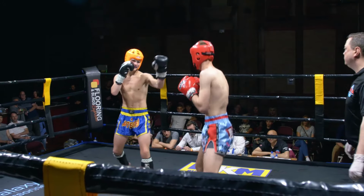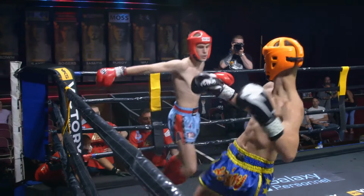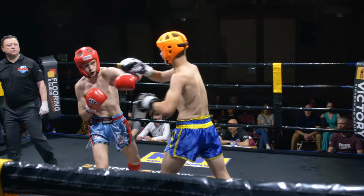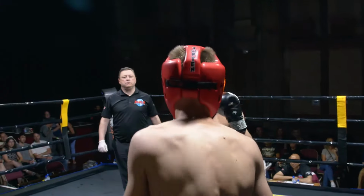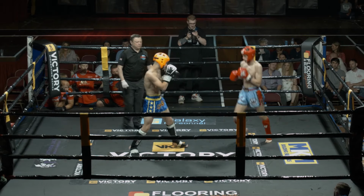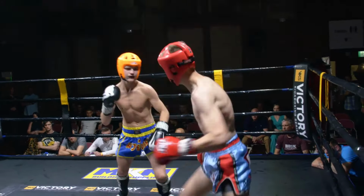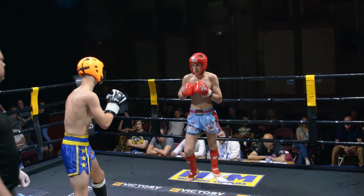HAMMOND doesn't look like a debutant to start. No, Alfie's moving really nice in and out. Nice angle created there for his kick so that he could get his right hand off. Almost like the right low kick was a feint for the right hand, wasn't it? That sure was a sign of experience as well. Oh, nice work from Alfie. Really good start.